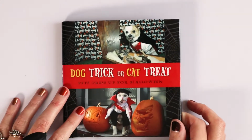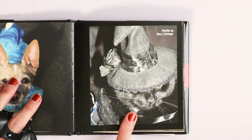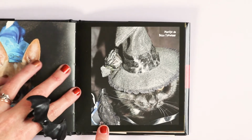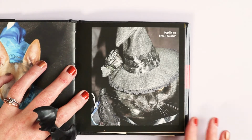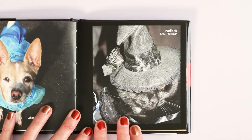Then I have actual Halloween things. Next up is a book that I have a lot of love for. It's my favorite in my Halloween collection, and the reason is very simple. This guy. This is my old cat Merlin, who sadly passed away a few years ago because he had a congenital heart condition. But yeah, his name was Merlin de Boze Tovenaar, which translates to Merlin the Wicked Wizard in English.